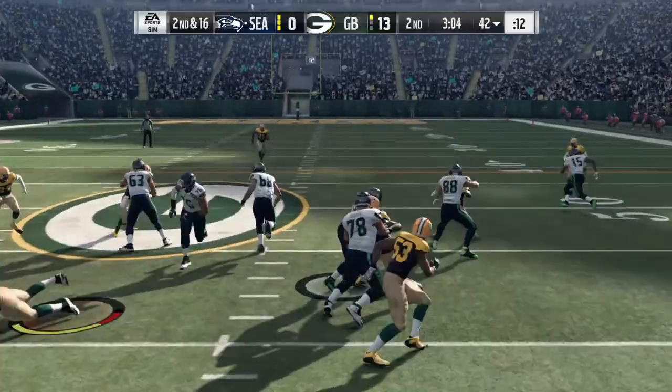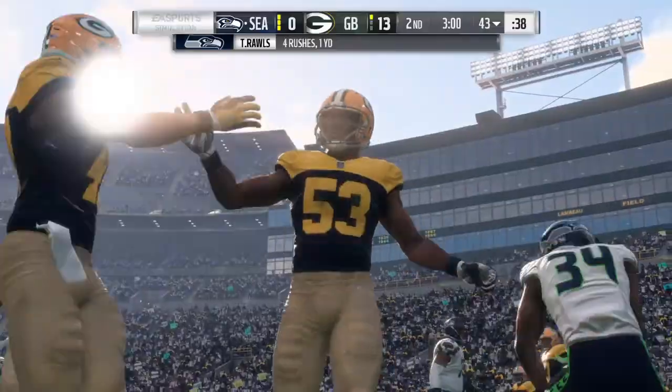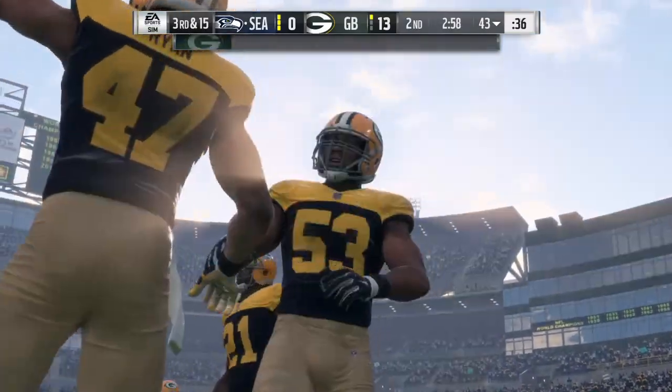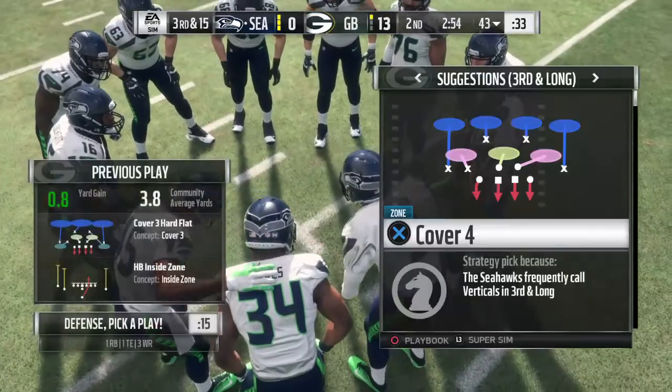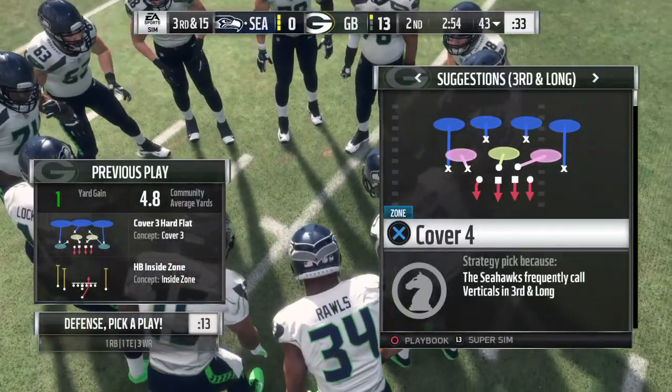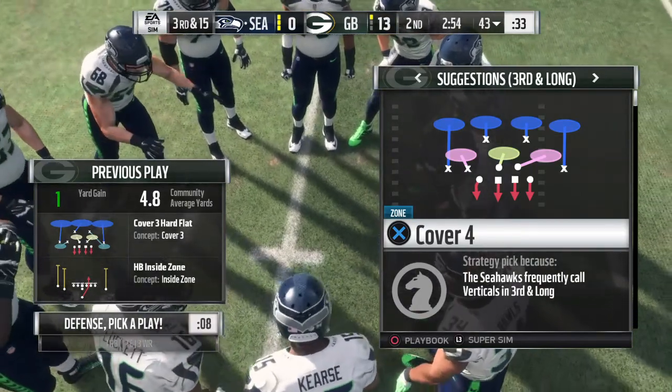On 2nd down, Rawls. And not much there at all. Maybe a yard up to the 43. Doesn't matter who you're rooting for in this game. The effort of the man with the football, getting away from one and trying to turn forward and get some yardage, I really liked what he did there.